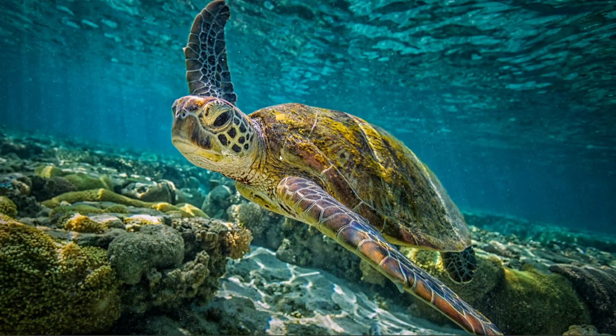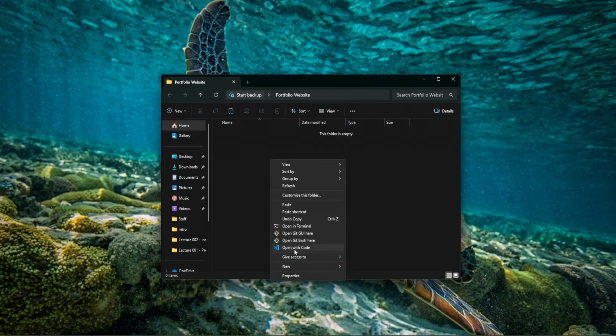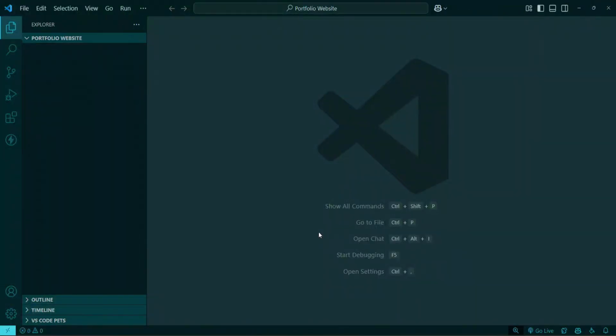I created a new folder called Portfolio Website, which right now is empty. I'm going to open it in VS Code. The first thing we need to do is to create our React application with Tailwind CSS. Since we are using Vite, we will initialize our project with the following command.